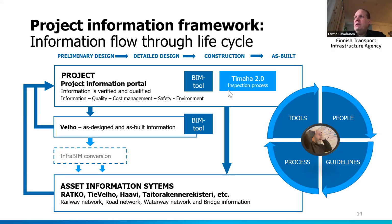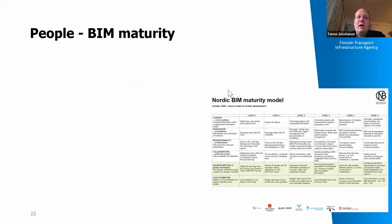Okay, if we go a little bit deeper into people, guidelines, process, and tools, I start with the people. We have made this kind of BIM maturity measurement in our organization 3 times. We last measured all our projects in 2023, when there were 28 projects. This is based on the Nordic BIM maturity model, which was developed together with 7 rail and road organizations in the Nordic countries.